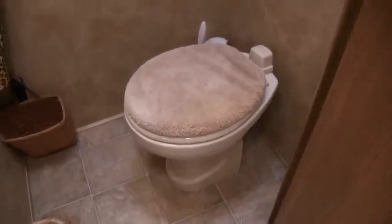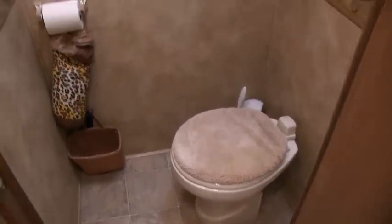Beautiful sink. Glass enclosed shower. With skylight. I've actually got the skylight covered. The commode. It is a foot flush porcelain toilet. Residential toilet.